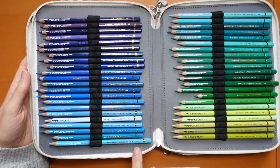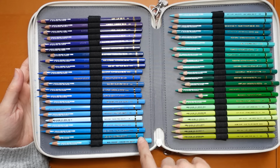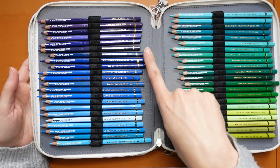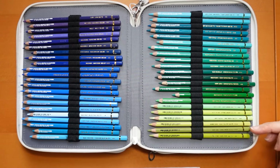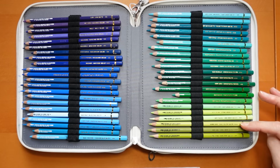We've got all these blues, a really lovely range of blues, and they're quite different to each other. So you've got a lovely pale pastel colour, but you've got darker ones, turquoisey ones, purpley ones. So there's a nice range. With the greens, again, there's probably too many here. This set here, we've got a khaki, a light olive, an olive.